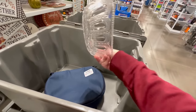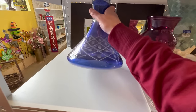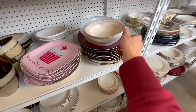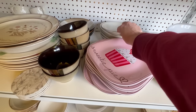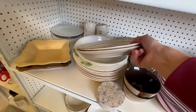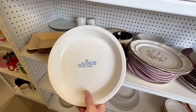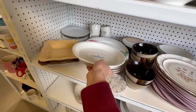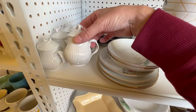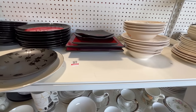That is super pretty. This place is hopping today. It's so busy. There's a pie plate. A pie plate. $4.99. So what are these little guys? Let's see, guys. Can you see what's up there? Because I can't.